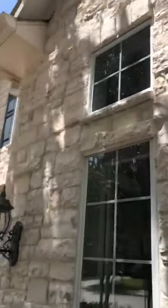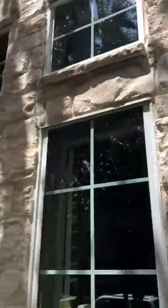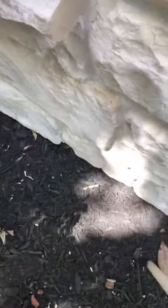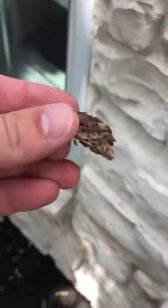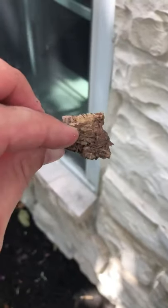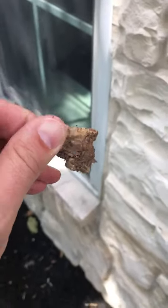So we got ASV on the front side of this house. I do have the through wall flashing, but what they did is they mortared all the way up to the window, and you got gaps in the water like that. And come down underneath. There's no weep screed. And that's what their substrate looks like. So, not good.